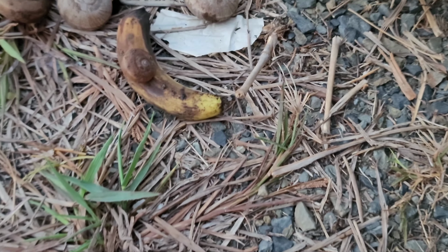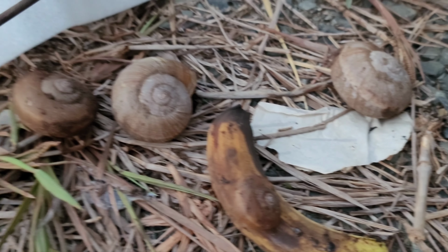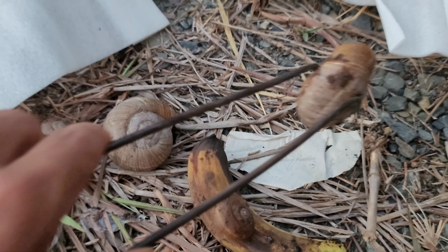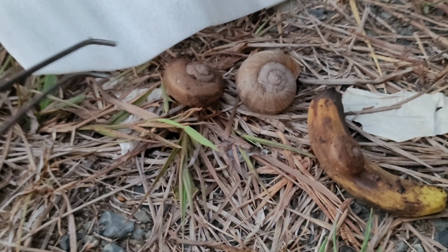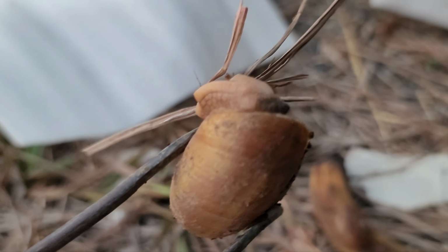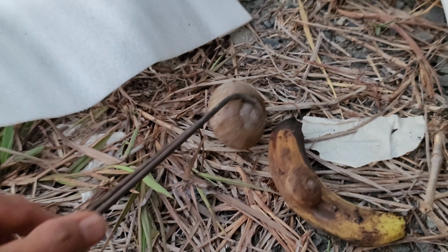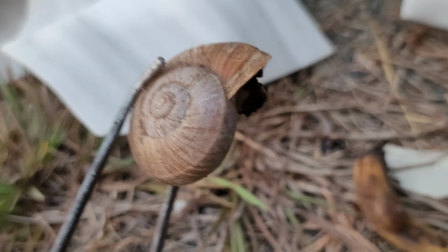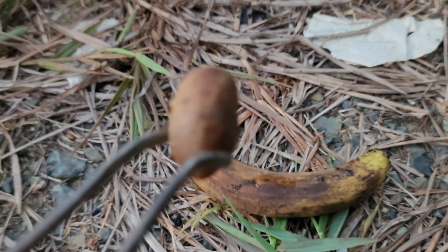American snail, everyone. Before, in the rainy season, there are a lot of snails. Yeah, it is dry season, summer, so there are fewer. So that's kind of snail. Wow. And also they are not as fat as in the rainy season. So yeah, the snail is like eating banana.